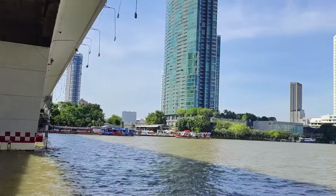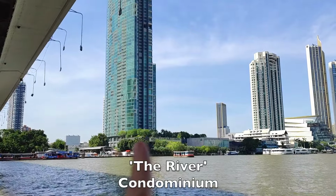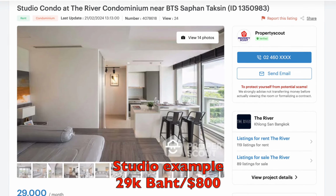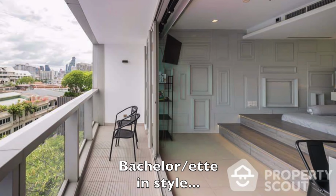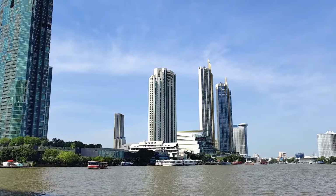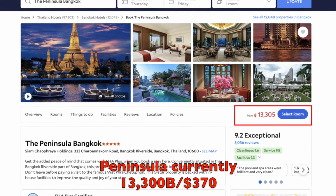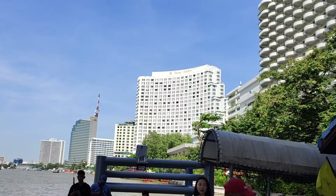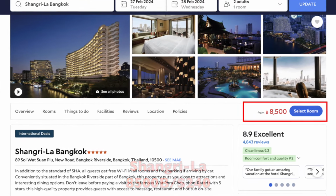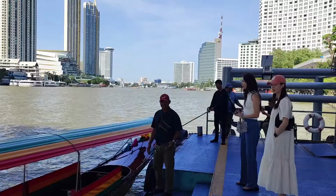So if you want to live on the riverside, you've got lots of choices, right? For example, you could live at the river, it would set you back, I don't know, probably minimum 50,000 a month, 40,000 a month, something like that. Or you can stay at the Peninsula, that'll set you back probably at minimum 4,000 baht, something like that. Of course, the Shangri-La, one of my faves. But there's other options if you want to stay right on the riverfront, and I'll show you where you can live and stay for a lot less than that.